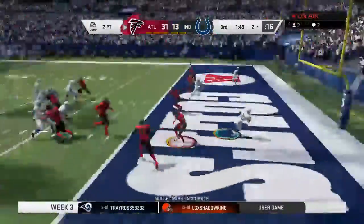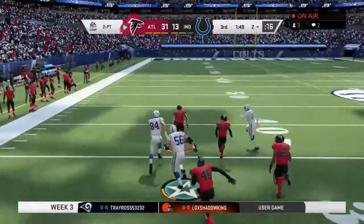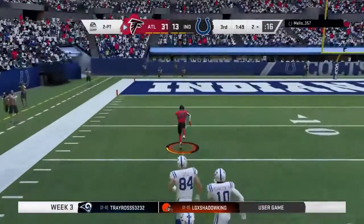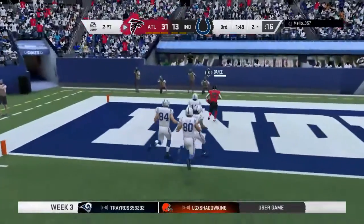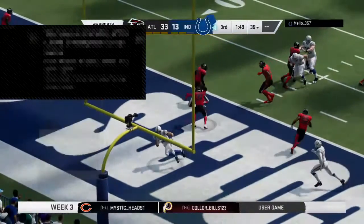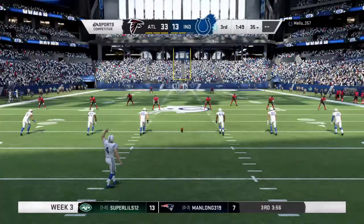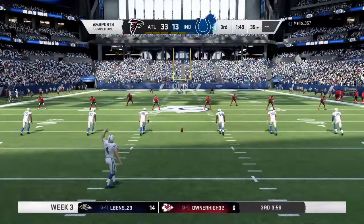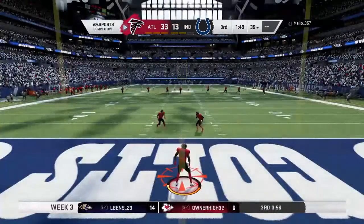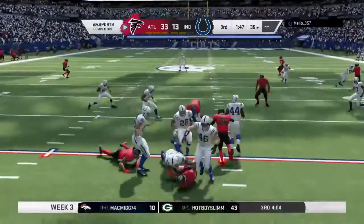Following the interception here, Rivers. Accelerating, and off he goes. 20, 10, and he takes it all the way back. It's a pick two, if you will, as that play backfires in a big way. So they throw the pick six. They'll get another shot at it now as this one's in the air. That's fielded in the end zone.